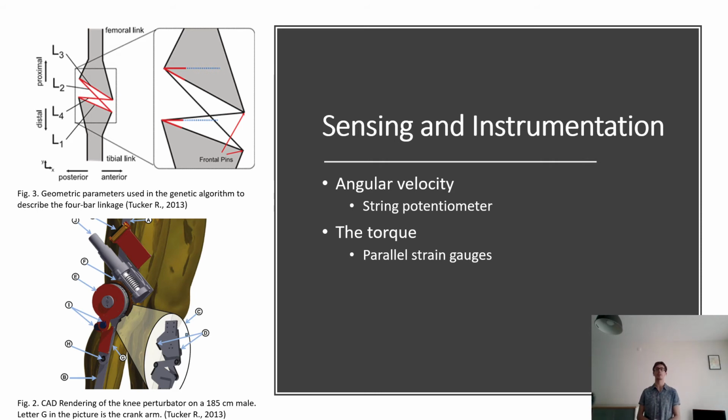This string potentiometer consists of a standard rotary potentiometer and a constant force spring. A second string potentiometer was also designed to measure the position of the clutch rotor cylinder. The torque between the perturbator and the shank of the leg is measured using parallel strain gauges. These are mounted on the opposite sides of the crank arm, which you can see by letter G in figure 2. The signal of the gauges is filtered and amplified before it is sent to the controller.